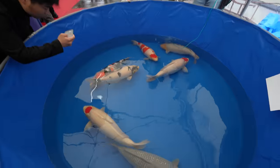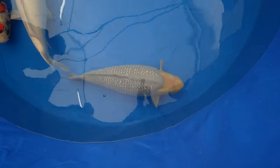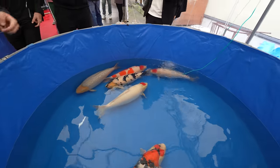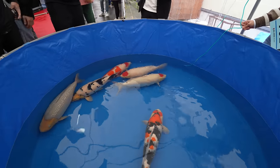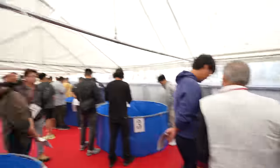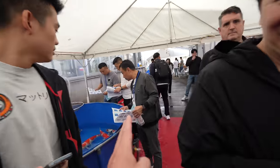Then we have another vat with some popular Ponchos in here. Very nice Sotogoi. This is actually the one we harvested as well. There are going to be a lot of interesting Ponchos here. So, okay, that's part one, guys. I'll show you some of the fish. I will move myself through this.